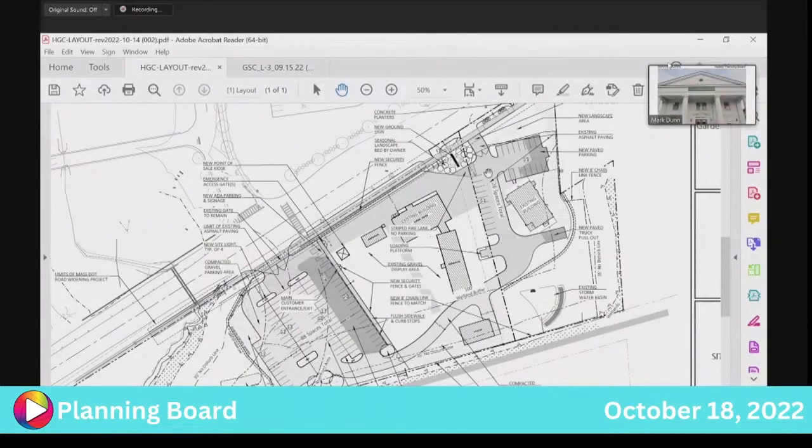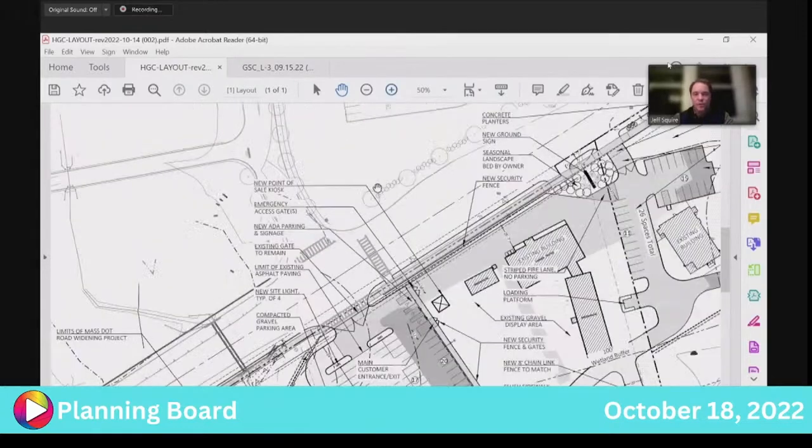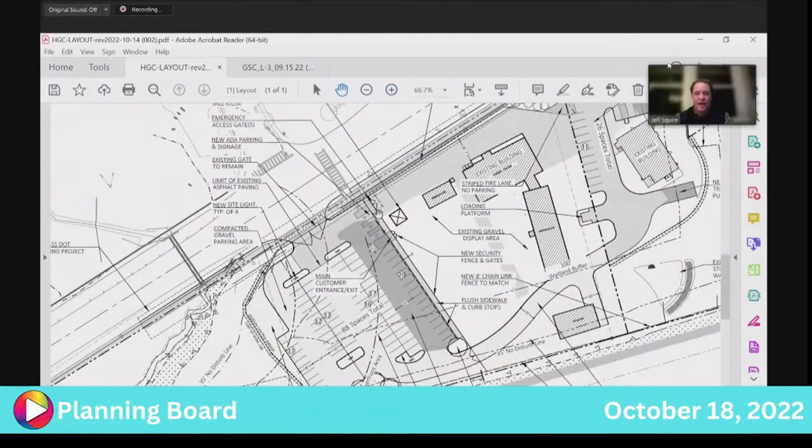A couple of parking spaces at the end of this aisle here to allow him to get a fire truck through there. It may necessitate widening these radius a little bit, which is fine. And I did agree that we would, we've got a 16-foot gate here now. We can try to increase that to a 20.